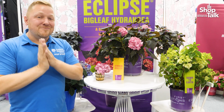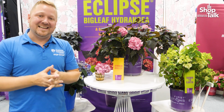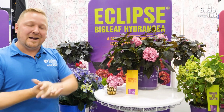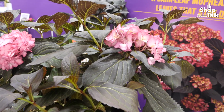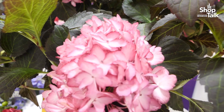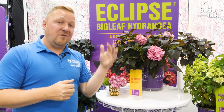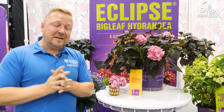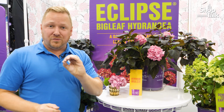And another that we are very excited to announce, we are just releasing it here at Cultivate. This is for spring 2024, Eclipse Big Leaf Hydrangea. Eclipse is going into the First Editions collection. It's got this beautiful, dark, almost black foliage in some parts of the country. We grow it in Minnesota, in Illinois, and in our Oregon locations, all in full sun. And the foliage in those sites gets really dark purple, almost black. It's absolutely spectacular. At our Georgia facilities and our other growers in the south and southeast, they grow it in 30, 50, 55% shade, and still get that really beautiful dark foliage.